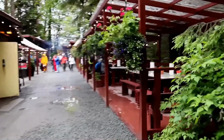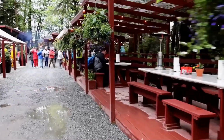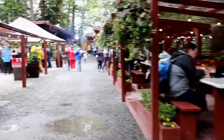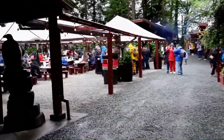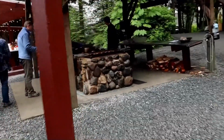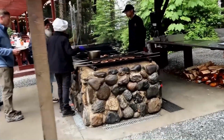Now, part of this excursion, we also did the all-you-can-eat salmon bake. I highly recommend it. This place was pretty awesome. It was raining the day we were there, but as you can see, there's plenty of places that you can sit underneath the cover. It was buffet-style eating. You can see the buffet area right there. And then they were grilling the salmon on open flames, and that's coming up right over here.